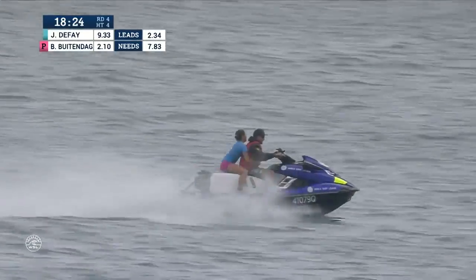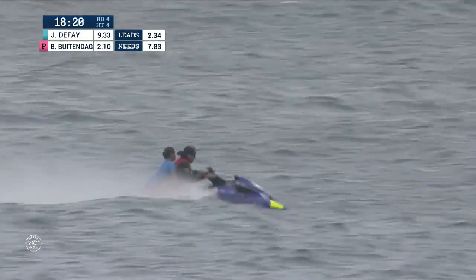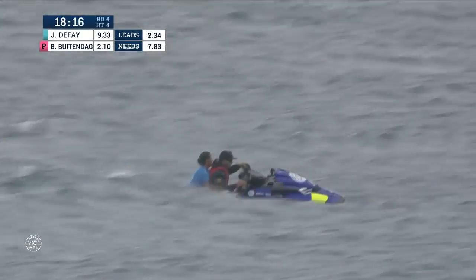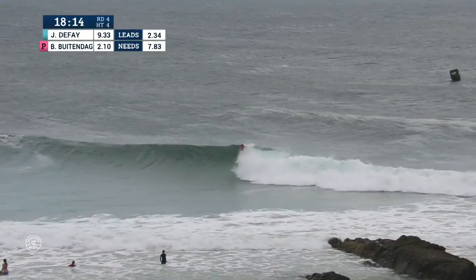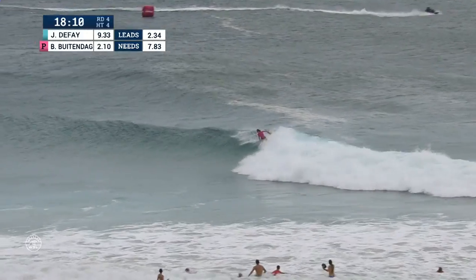Former championship tour competitor yourself, Ross. When you're holding priority and you put yourself out of position and someone gets a wave like that, it's just the worst feeling in the world. Yeah, you just want to punch yourself in the throat. You know, it's one of those mistakes that you shouldn't make.